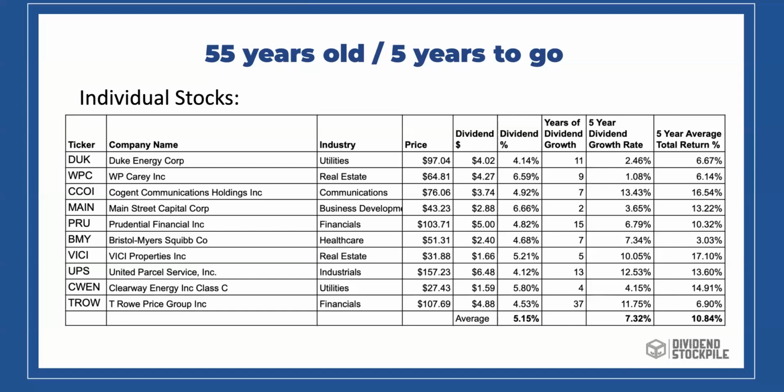This will provide that current income that you need because you only have about 5 years to go until you need to use the money. You don't have time to wait for the 1%ers or the 0.5%ers that we talked about in the 25-year-old group to grow over time because your timeline is shorter. So you need that current yield now.